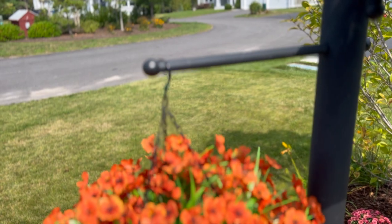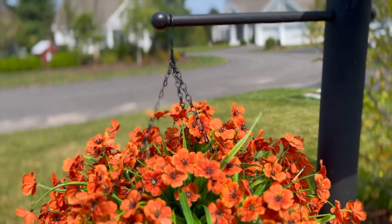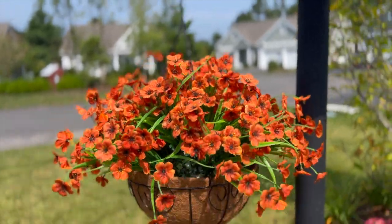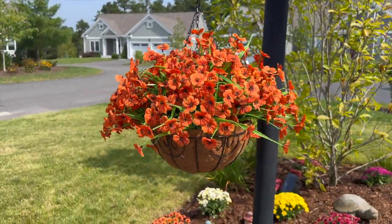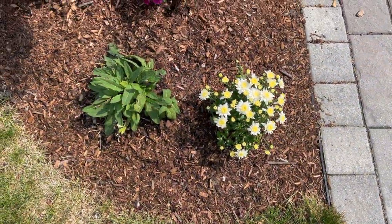The garden flag that is by the walkway is from Hobby Lobby and it was already 40% off. By the lamppost, I usually hang a real plant, but this time I decided to buy this beautiful fall hanging basket at Amazon. It's very realistic and the price is very affordable.